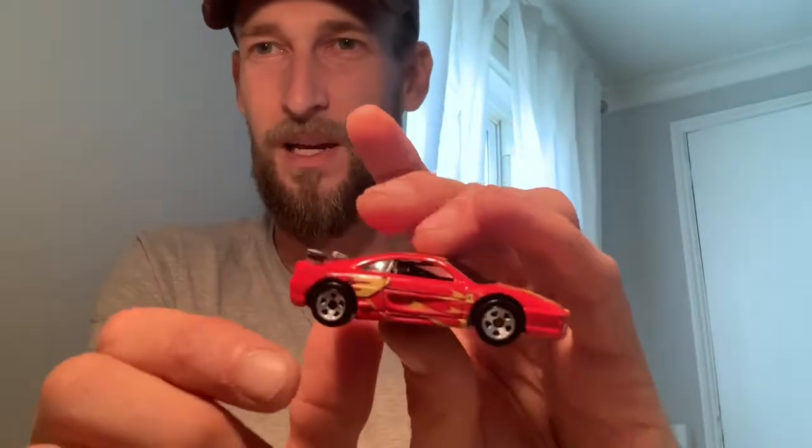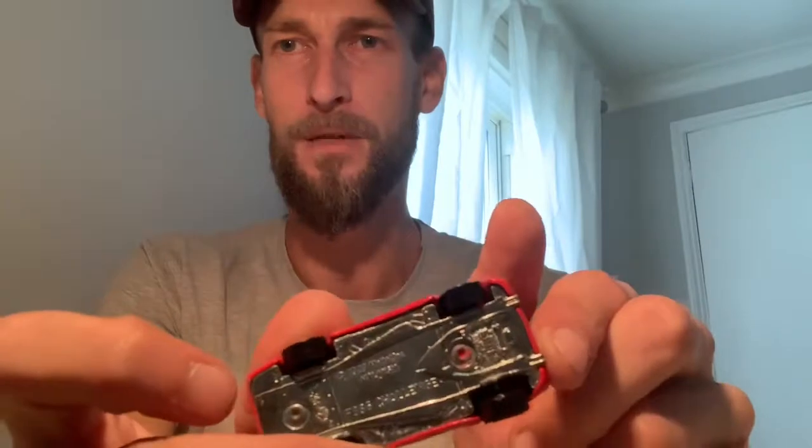Next, oh, there we go, we have the other colour in it. So this one has flame detail, different wheels, and this kind of, yeah, flame on. Flame on, people, flame on. Through the back there, again, plastic rear spoiler, quad exhaust pipes, and metal base. Okay, two F355s.